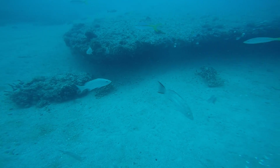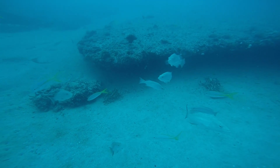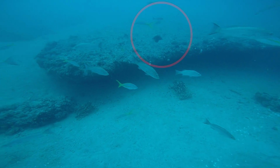I got a couple yellowtails in a row. I think we got one keeper scamp. And then it kind of went quiet. Some red snapper, and everything we were hooking seemed to be getting caught up in the Goliaths.